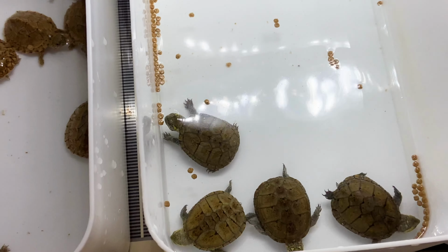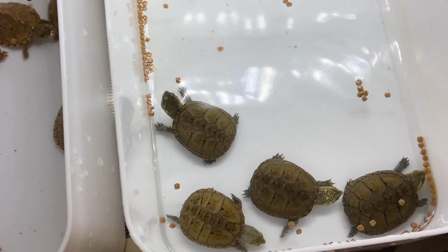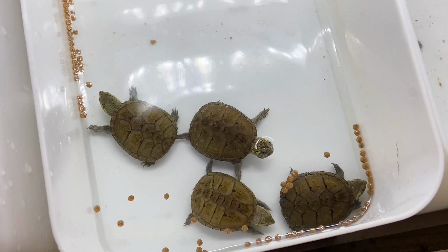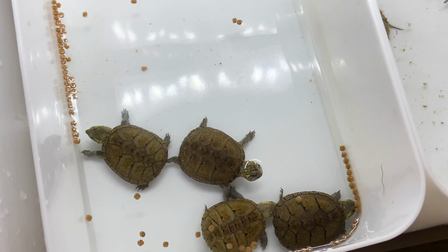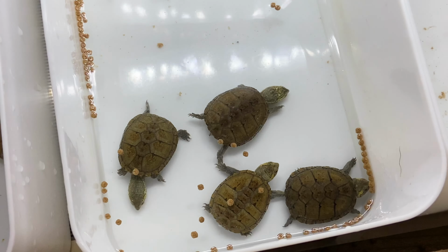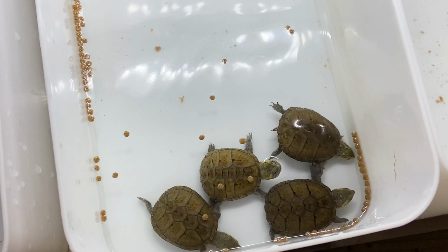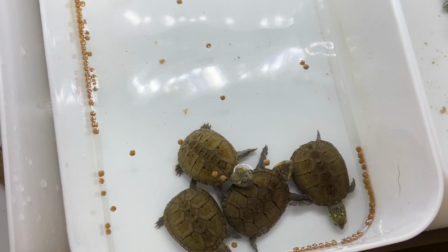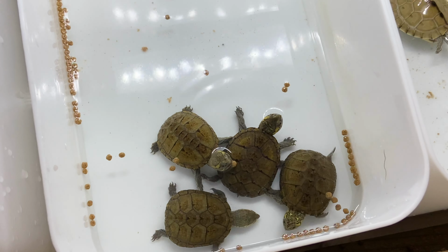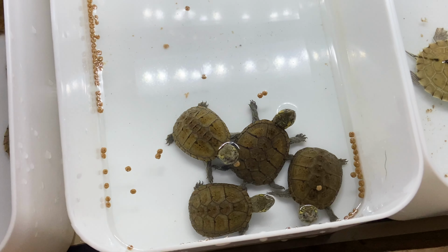them outside. Many people say the giant musk turtle cannot tolerate the cold weather. So there are two options: the map turtles, like the Mississippi or Florida map turtles and the Pennsylvania map turtles, or the razorback and common musk, loggerhead, and the rest of the striped neck species.